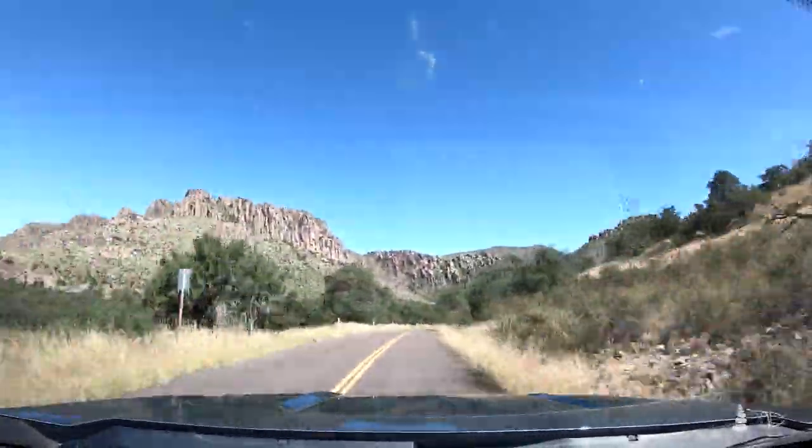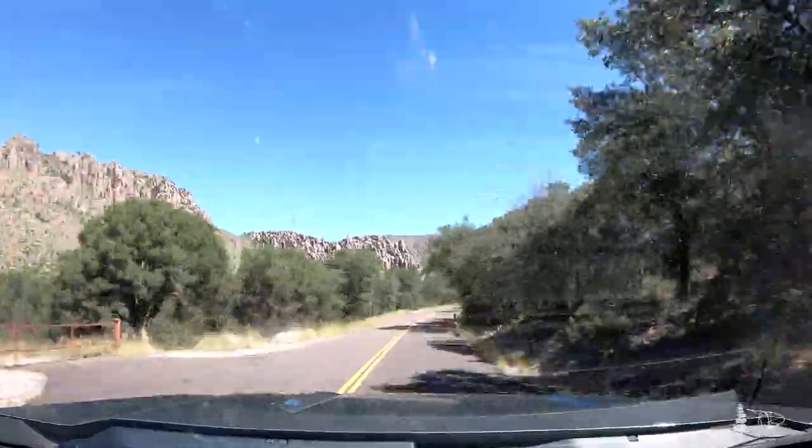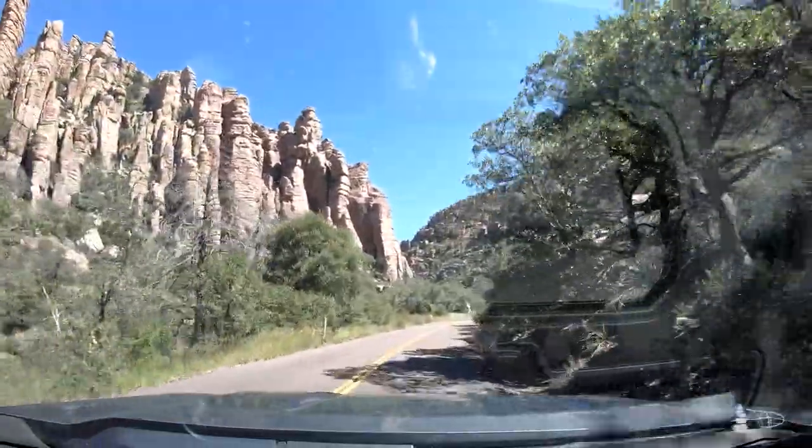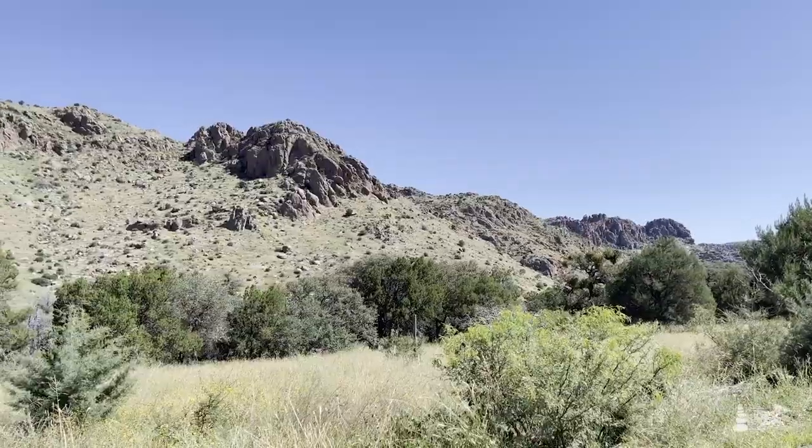As you can see, when we start driving, the rock formations start here. Really, really beautiful. And different than a lot of other places I've seen.